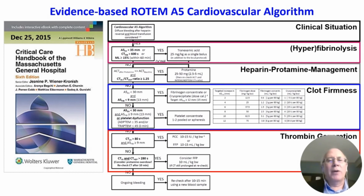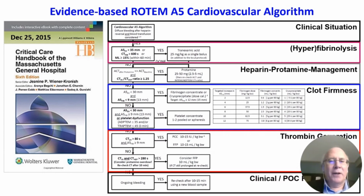And then we look at thrombin generation, which is usually not the first issue. So therefore we correct the fibrinogen first, but if then there is still a prolongation of the clotting time and the patient is bleeding, we consider plasma or PCC to increase thrombin generation. And finally, if there's ongoing bleeding after the intervention, usually we recheck after 10 to 15 minutes and do some fine tuning.